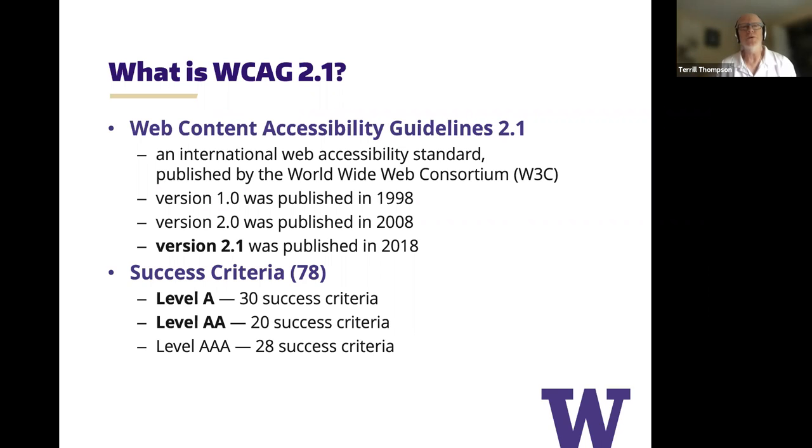There also is some consideration for difficulty. So as they were coming up with the various levels, they were assigned based both on severity and difficulty. And so you have some things that drop to a lower level, not because they're unimportant, but because they're more difficult to implement. Level 2A are kind of the mid-level success criteria, and then level 3A are either less critical or more difficult.